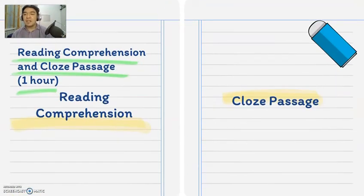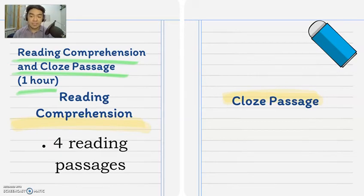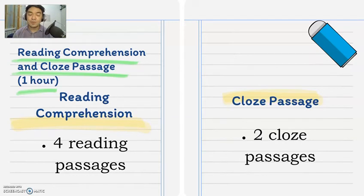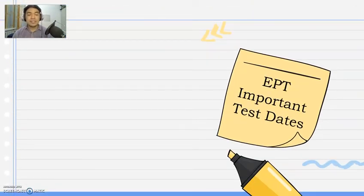Now we move on to your reading comprehension and closed passage, and you are advised to finish it within the remaining 1 hour. So your reading comprehension, you have 4 reading passages, and your closed passage, you have 2 closed passages.